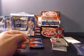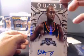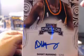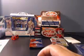And Zach also picking up the nice Danny Manning. We're going to tweet that out, man. That's a nice hit. That's a nice hit, man. Danny Manning was no slouch, man. Nice. Numbered to 25. And let's see what we have in our last pack of Crusade.